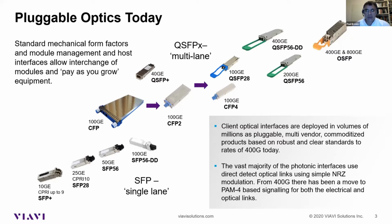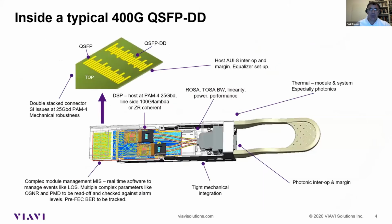The vast majority of photonic interfaces traditionally have been direct detect, but again, as my colleague showed, we are seeing more and more applications for coherent interfaces as well. On the electrical side, we are transitioning from NRZ-based to PAM4 electrical signaling.